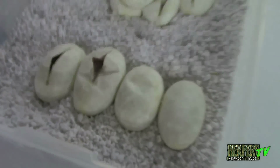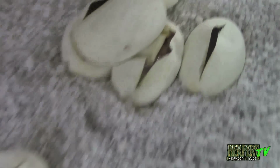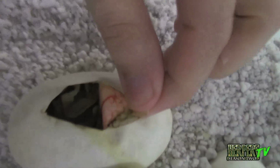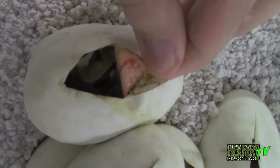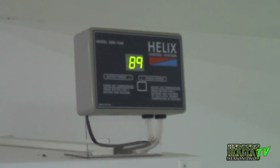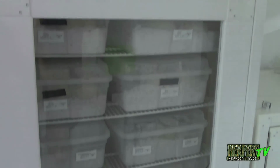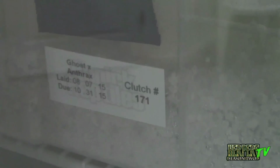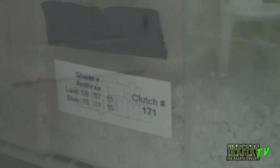These I just cut the other day. I've been trying my best not to cut at all this year. So this year, I won't cut any time before 50 days typically, but I'm trying to let everything pip out on its own, and then after 2 or 3 babies' heads are poking out, then I'll start cutting eggs. My biggest clutch I've ever gotten out of ball pythons was 16. It was, I believe, in 09, maybe 2010, a while ago.